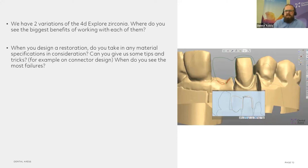Let's say it like that. We would opt for slight over contouring, especially on the palatal side, where it's not visible, and you can get away with a fair bit of that without overdoing it. That's normally our other option: to do some sort of a transfer coping and do a small reduction to gain more thickness. That's what we would normally do.